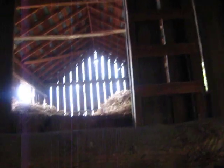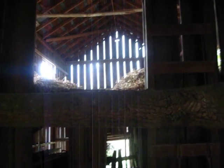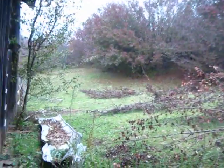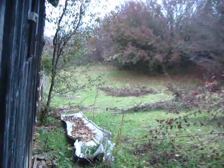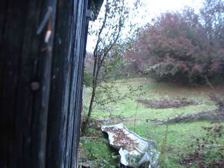I'm gonna try to give you, as you can see there, how big the barn is. I mean, it's humongous. It's a whole story. It'll hold a lot of hay for my critters, for my horses, goats, and my plan is getting a beef cow.